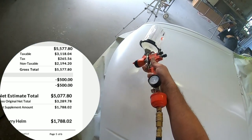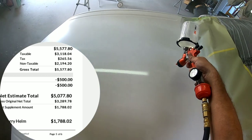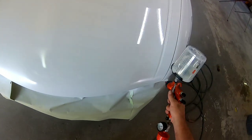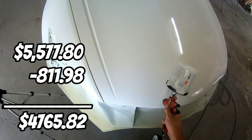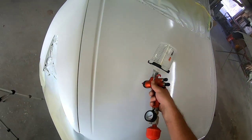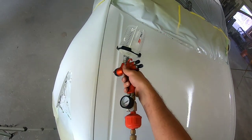The total repair cost comes to $5,577.80. The customer was responsible for $500 of that. So the total paid by the insurance company was $5,077.80. The total revenue on this repair was $4,765.82. That is not all profit. There are other costs involved as far as overhead and material cost. And this repair took about 5 days, give or take a half a day.